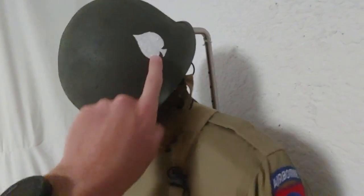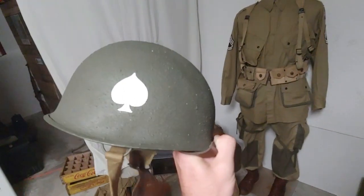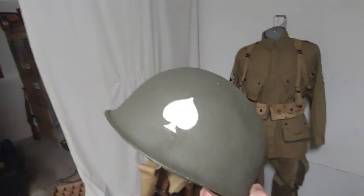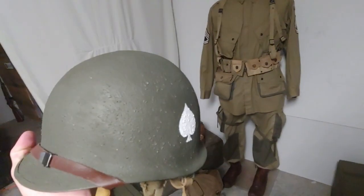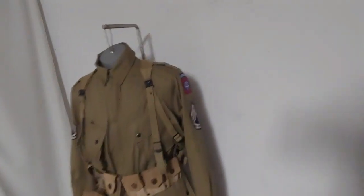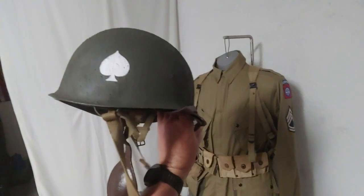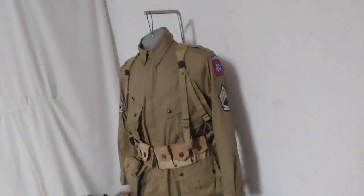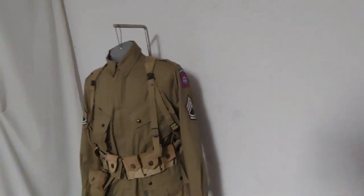I haven't really shared this with you guys yet. This is the refurbished D-Bail airborne helmet that I got. I was actually getting ready to do a video where I took some paint thinner to get rid of those spades, because I do 82nd Airborne and this is set up for the 506th, 101st. But turns out I'm gonna need it for Thursday, so sadly that patch is going away. I'm gonna put on a 101st patch.